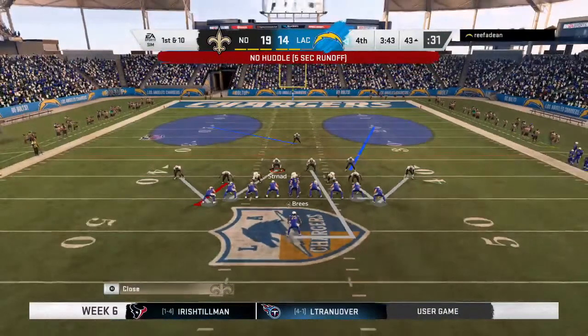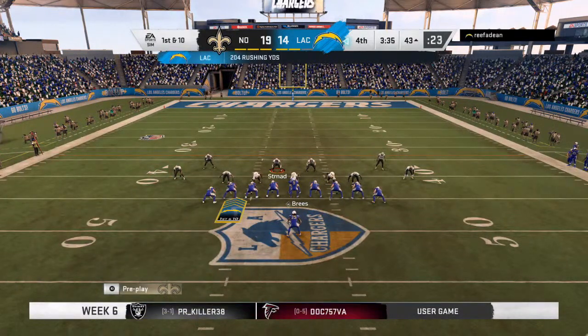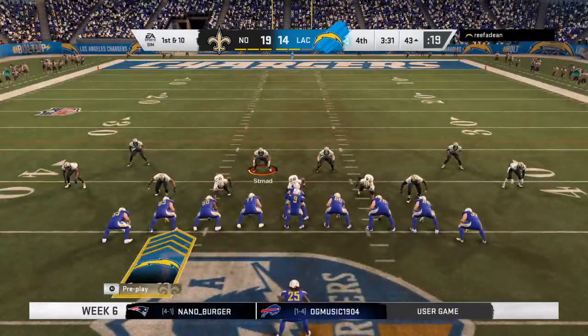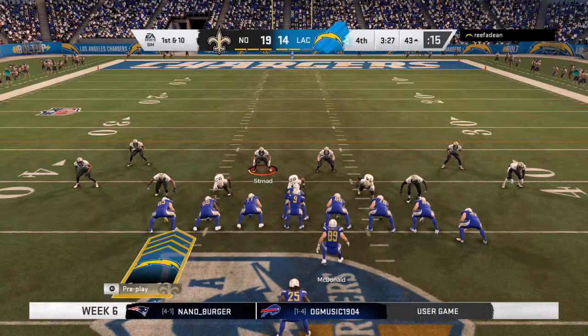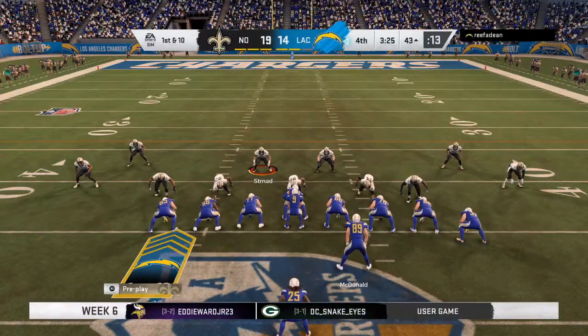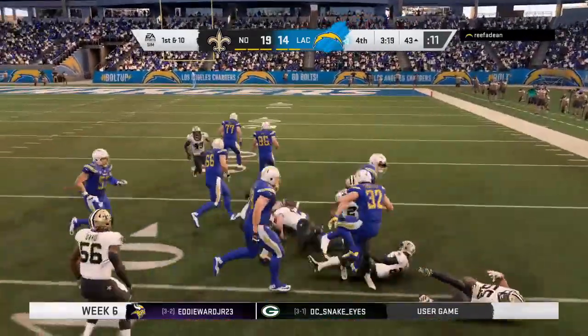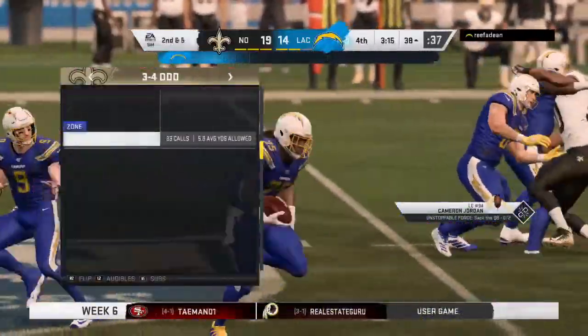You ready? 12. Watch the safety creep. 1st and 10 at the 43-yard line. Check. Hey, easy. Hey, kill. He's coming. Double up. He's coming first. They'll run on 1st down. Gordon. 5 yards on the carry. Good pickup on 1st down.